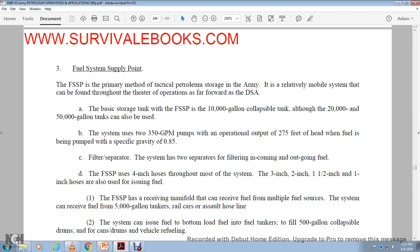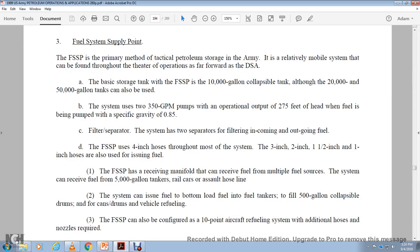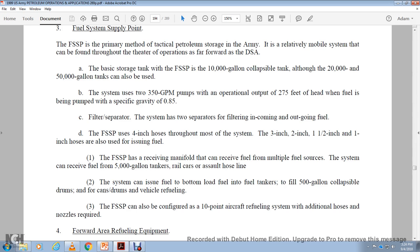You can receive the fuel at 5,000-gallon tanks, rail cars, the hose line, and issue the fuel with the bottom load of the fuel tanker, the two 500-gallon collapsible drums for the drums, and fuel vehicle refueling. The fuel system supply point can be configured as a 10-point aircraft refueling system with additional hose and nozzles required.